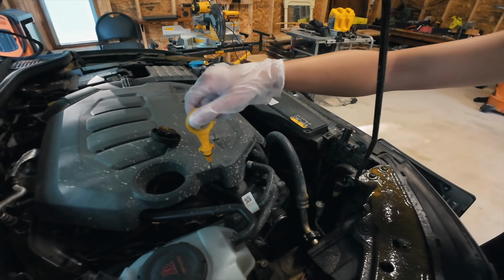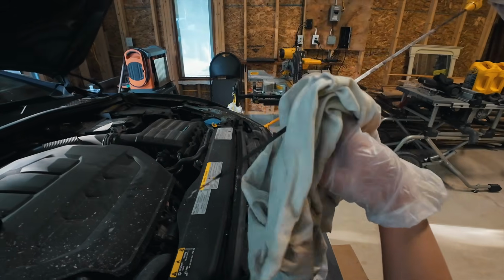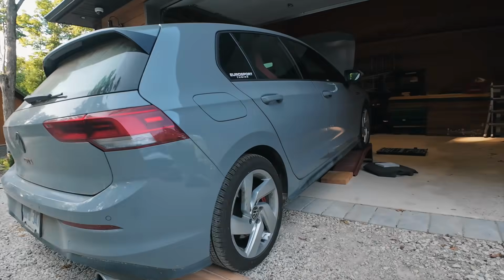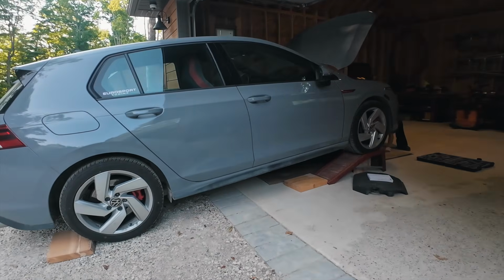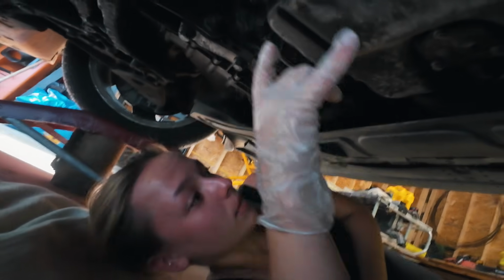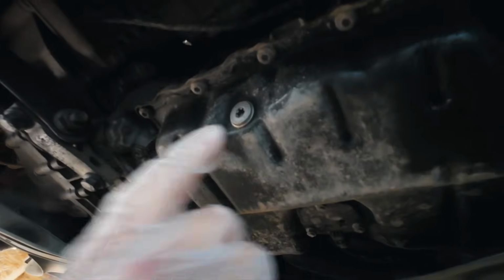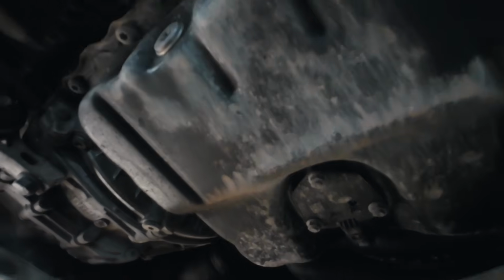Oh my god, everything's so hot in here. Very hot in here, but anyways, I think we found the oil pan. It looks like that's the screw for it. It's a star shape, which is very unusual. You don't really see that.